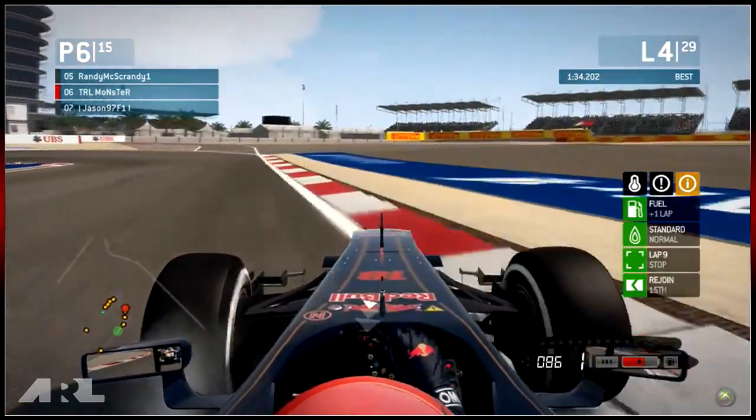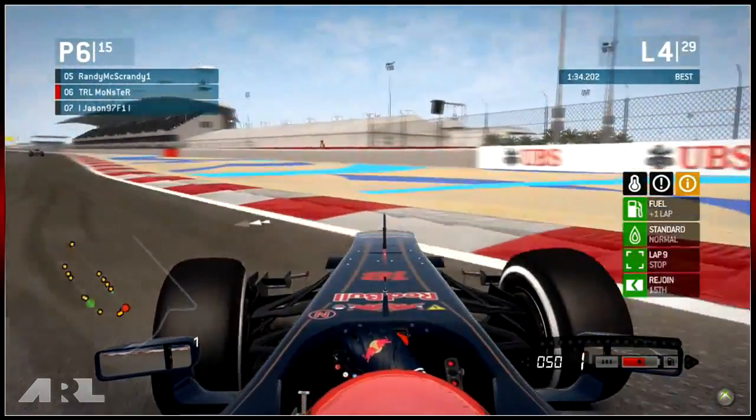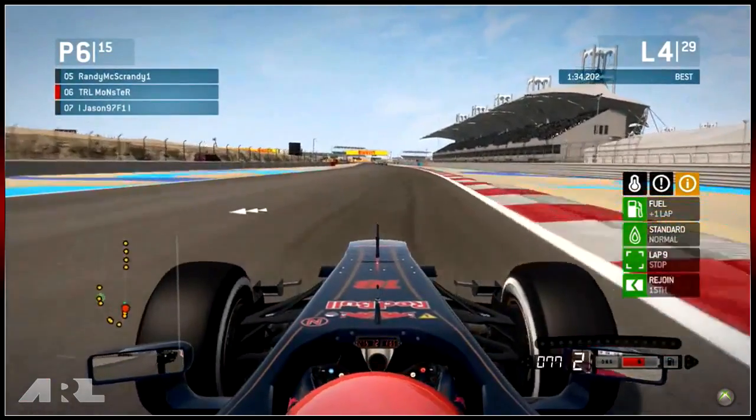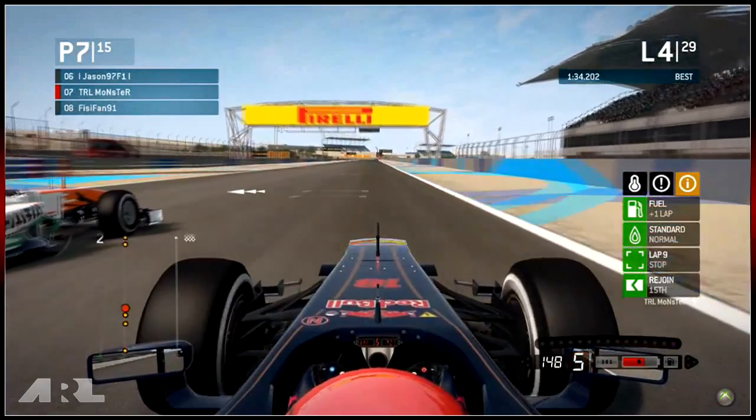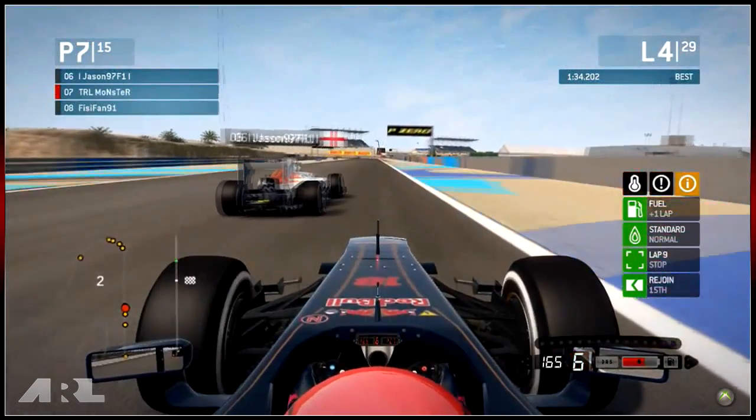So yeah, here we go. And he's locked up as well into the downhill left-hander. That's going to enable Jason to get a run on him and go straight past him. There's a DRS zone here as well, so we should see the Force India fly past. And there we have it. Down into 7th is TRL MoNsTeR now.